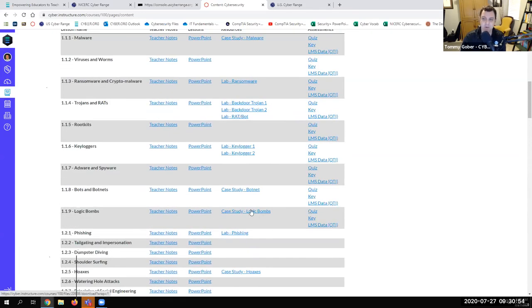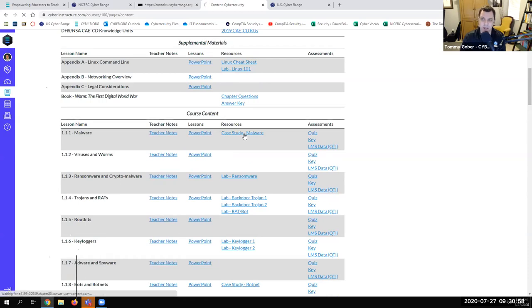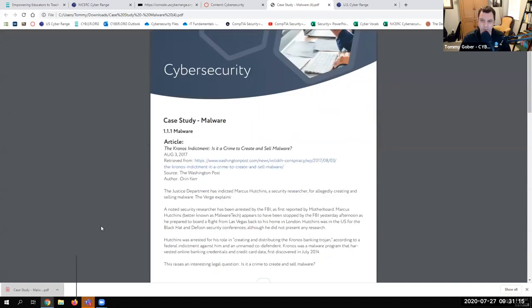And then we've also got built-in case studies. So you can dive into, for example, one on malware here. These case studies are meant to provide students a way to see these concepts in the real world. So I'm reading about malware and learning about malware, and who makes this stuff and where does it come from?